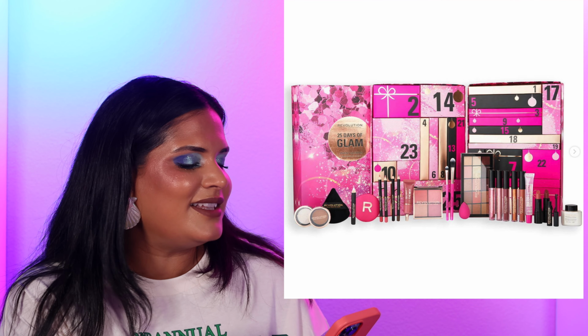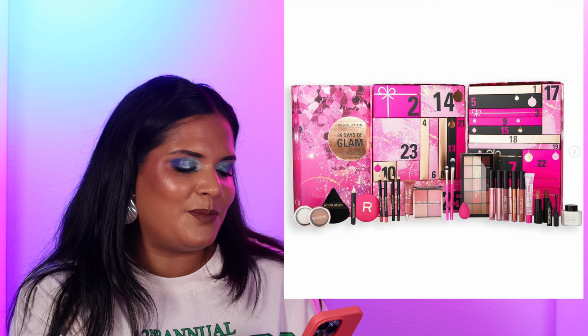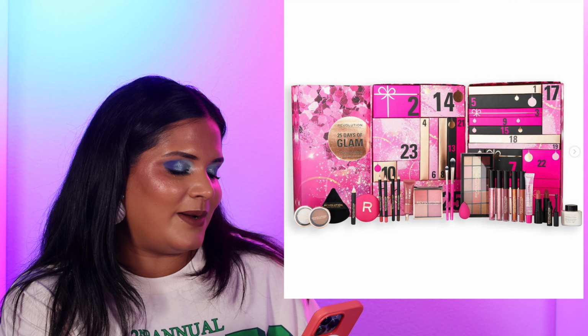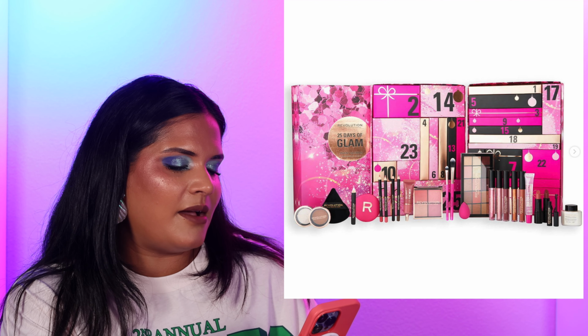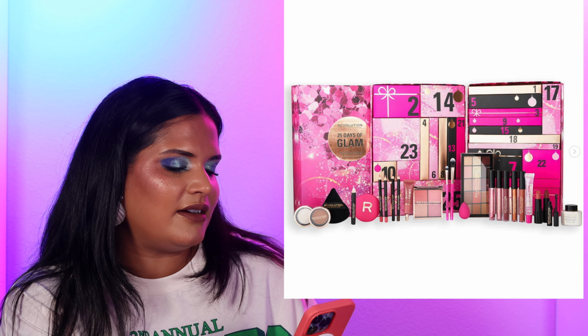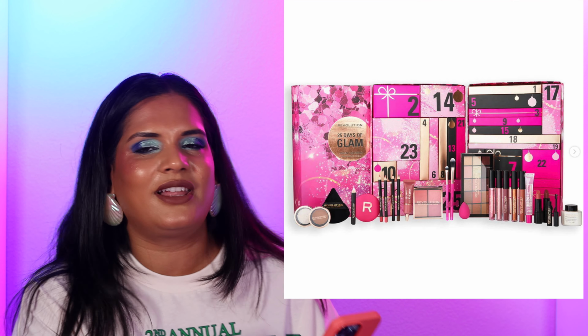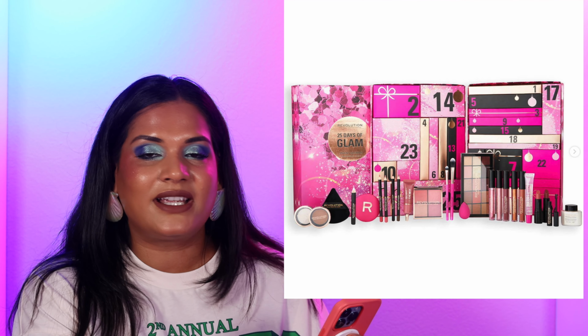But with these ones, it's fun, I guess, if you want to be surprised, but also the picture shows you everything in here. And honestly, I don't want any of it. It's like a neutral palette. It's some blush, highlighter, some lippies, you know, a lot of things that definitely look like they're geared towards a light medium skin tone. The packaging is super cute.